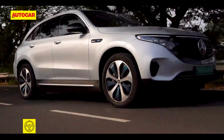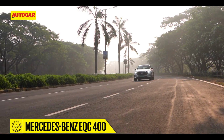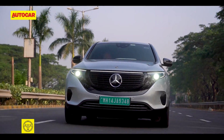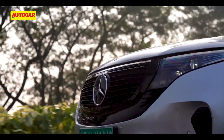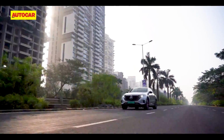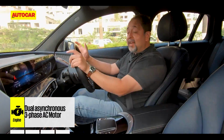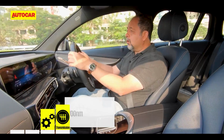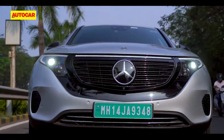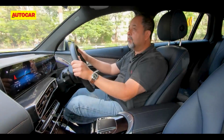Even electric power is metered in a very Mercedes-like manner. There's no sudden spike in power, no being slammed in the back, and this thing just accelerates in a smooth and linear manner. Now, electric cars, of course, are inherently more silent and refined than their equivalent petrol or diesel cousins. But even here, the refinement has been taken to the next level.